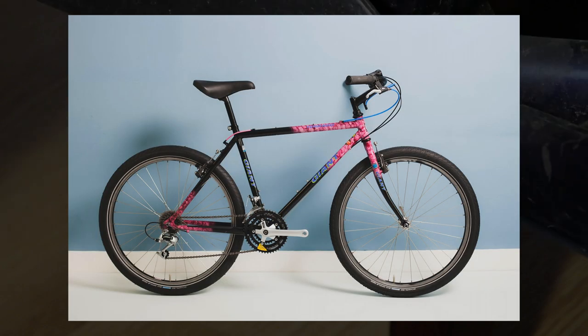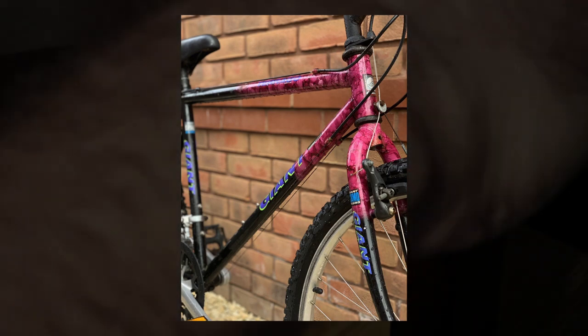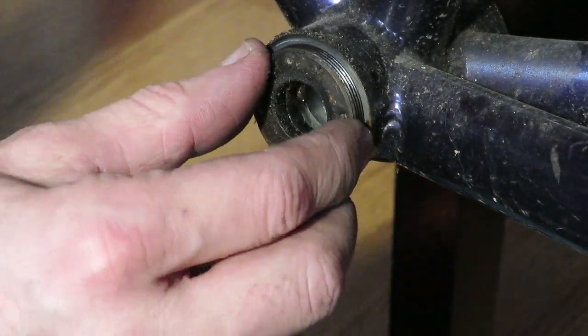My personal favorite is the 1991 Giant Turago. It's just absolutely stunning. So it's no wonder a lot of people turn to this brand to make great vintage builds.